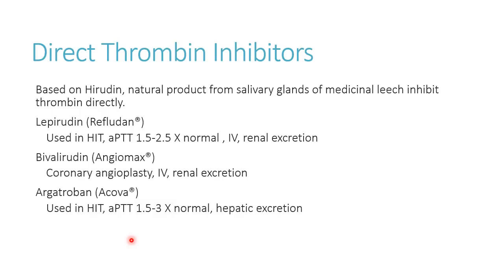So these are very safe to give for patients who have HIT, and that's oftentimes where they end up being administered. We have 3 of them: lepirudin, bivalirudin, and argatroban. It'd be nice if they all had the rudin on the end of the name to help with memorization, but unfortunately that's not the case. Interestingly enough, though, they are based off of hirudin, which is a product produced by leeches.